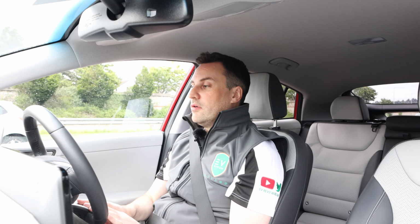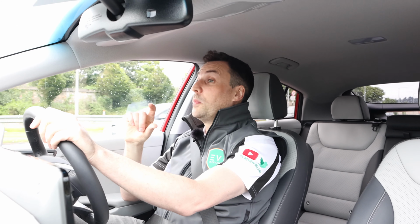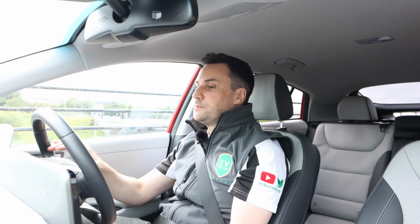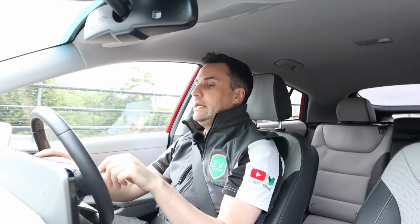What I love is the fact that the fuel symbol is a traditional petrol or diesel or fuel pump, but it is a plug. They've taken the time to actually, instead of a nozzle, they actually have a little plug icon on it. So I like that. So lots of information in front of me, very good, very clean.